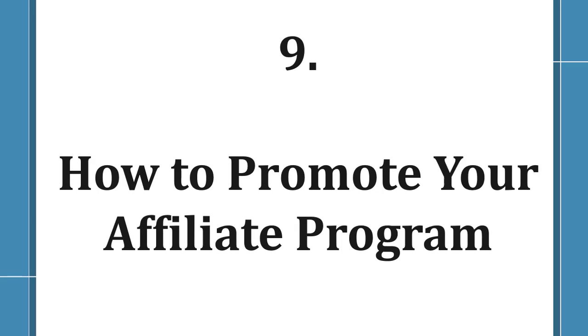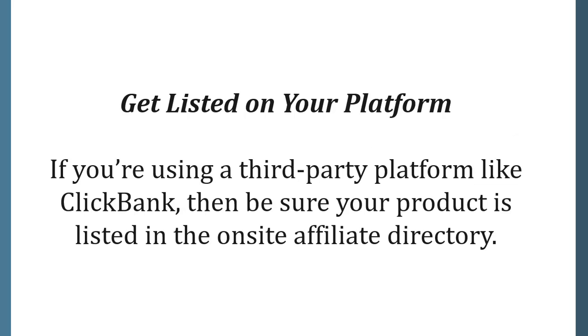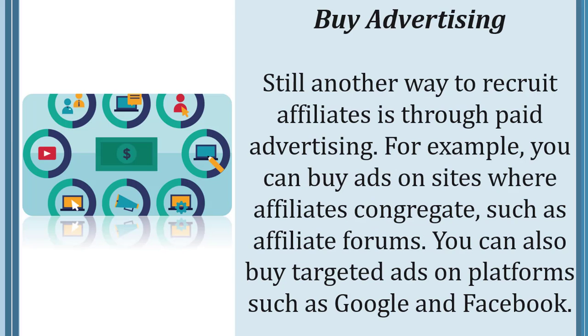Number 9. How to promote your affiliate program. Once your program is ready to go, then you need to start promoting it in order to attract affiliates. Here are the best ways to do it. Get listed on your platform. If you're using a third-party platform like ClickBank, then be sure your product is listed in the on-site affiliate directory. Join affiliate directories. Run a Google search for affiliate directories and then submit your program to these directories.